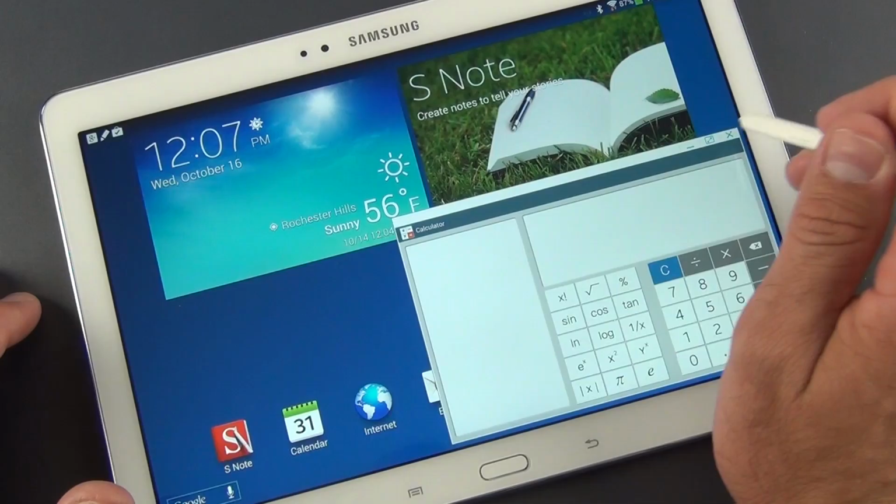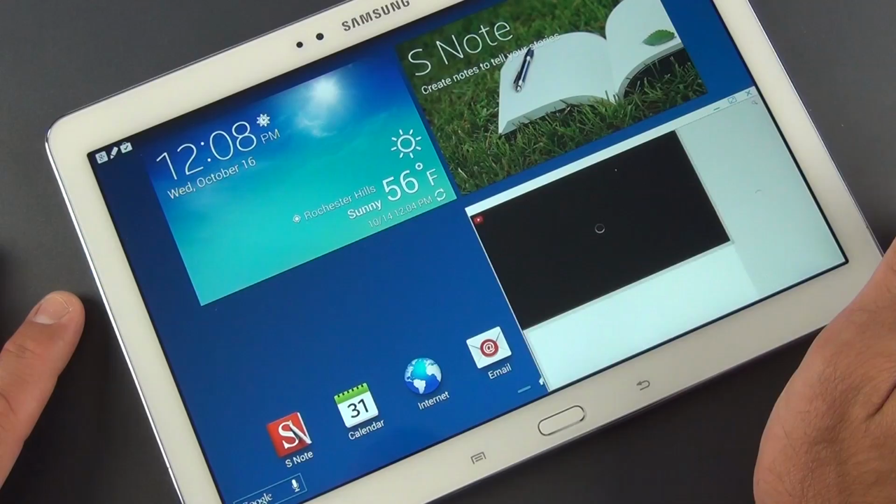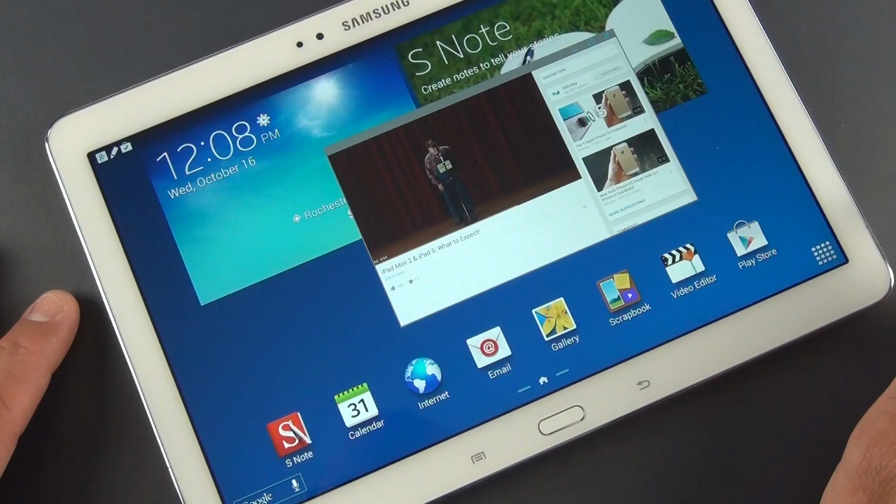Now this is actually pretty nice for YouTube, so if you want to play a YouTube app anywhere on the screen, let's go to YouTube, and let's play the latest TLD video. So you can move this around, you can open up a web browser, and it'll stay on top, or you can minimize it like that, and it will pause your video and move it out of the way.